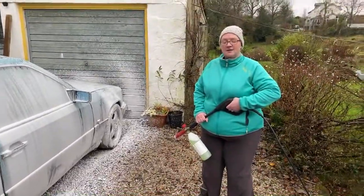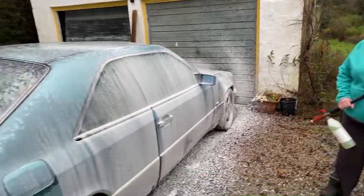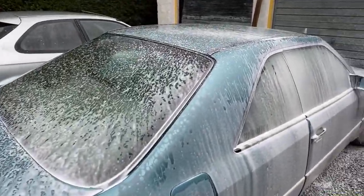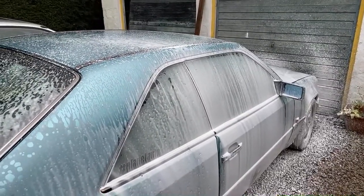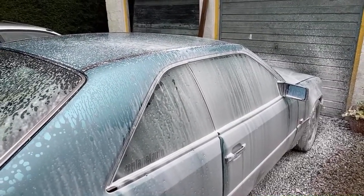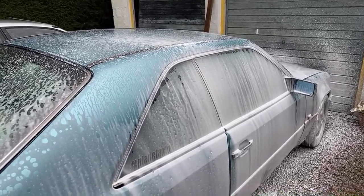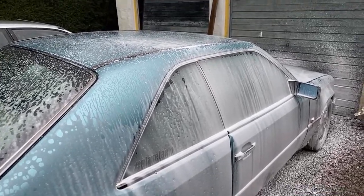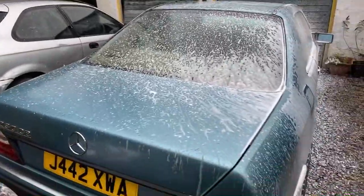Also, I need to clean out the actual agitator as well because it's not spraying correctly, but that's for another day. I also need to top up the oil on the Mercedes and put a bulb in so I can see what gear I'm in, because at the moment I have to keep using a torch now it's dark at night. I can't see what gear I'm in. So yes, that's part of the Mercedes mission.